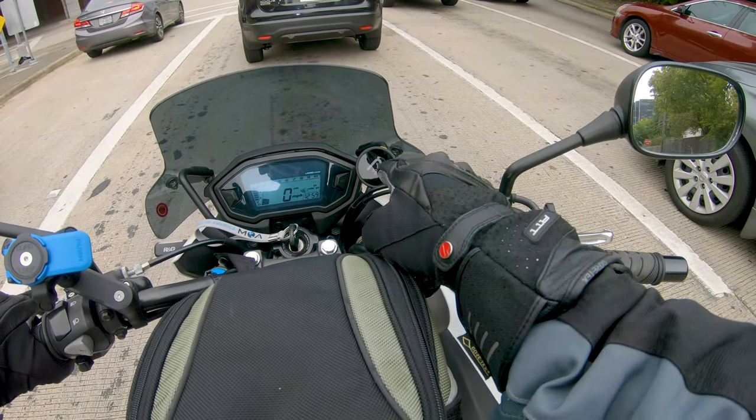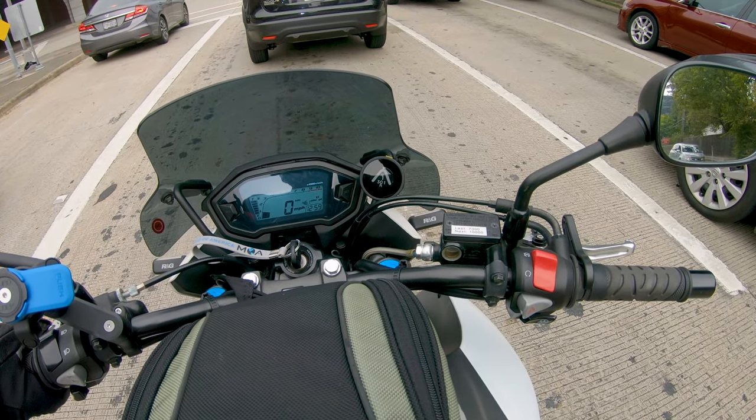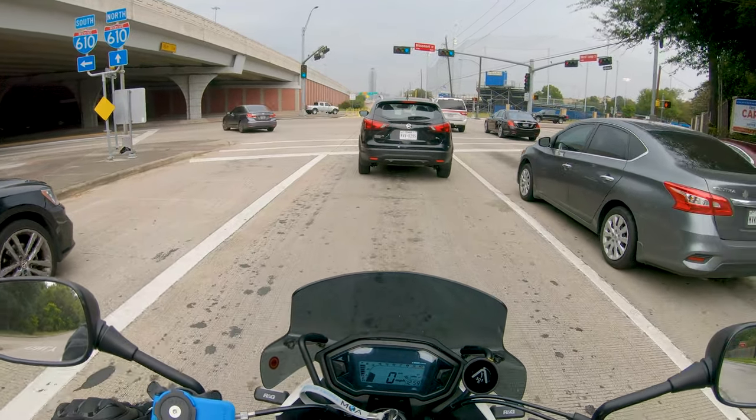It tells you in miles and feet. You can set your distance options and things like that in the app. So it's telling me in 301 feet I need to be getting left, and that's about right.